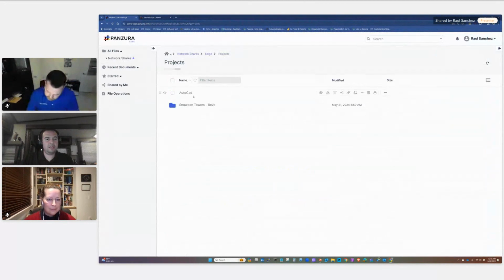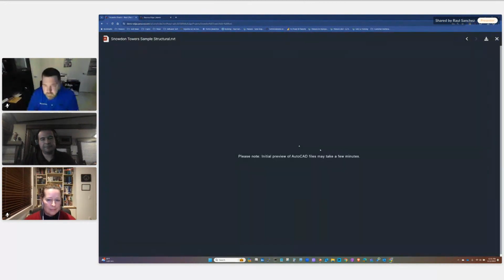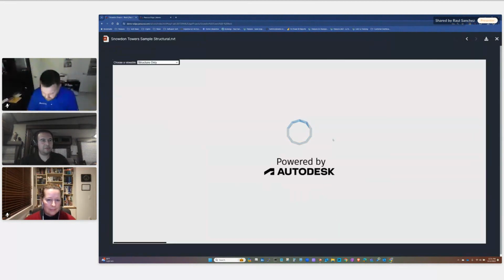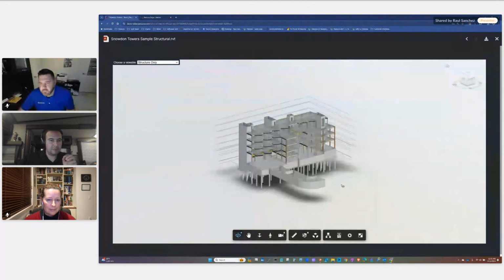All right, let me get back in here and look at a Revit model. So let's look at a sample structure here. Now, Revit's a little bit different. This one by default will render in 3 dimensions to begin with. It takes a few extra seconds to render because it's a pretty complex drawing.